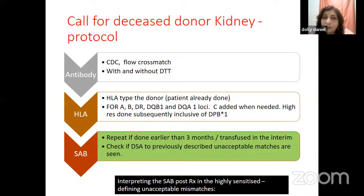So when we get a call for a deceased donor kidney, this is what we have. The donor is already HLA typed on the NGS platform. We have a Luminex-based typing done for the donor then. The CDC and the flow is done at that time. And if we have a single antigen bead assay done within 3 months with no sensitizing events in the interim, then that is used to decide suitability of the donor.